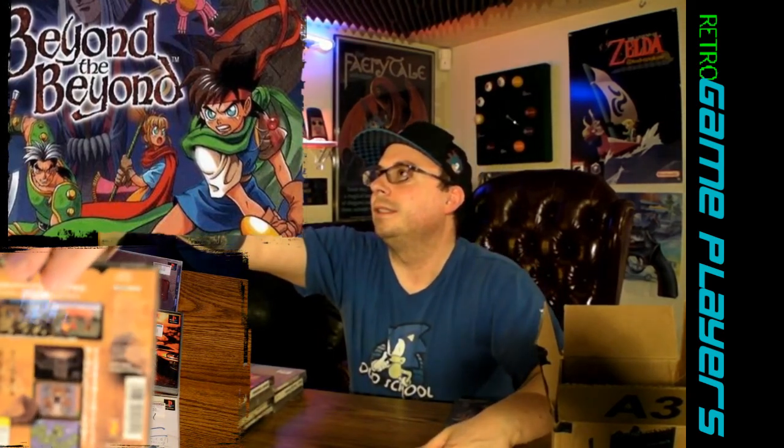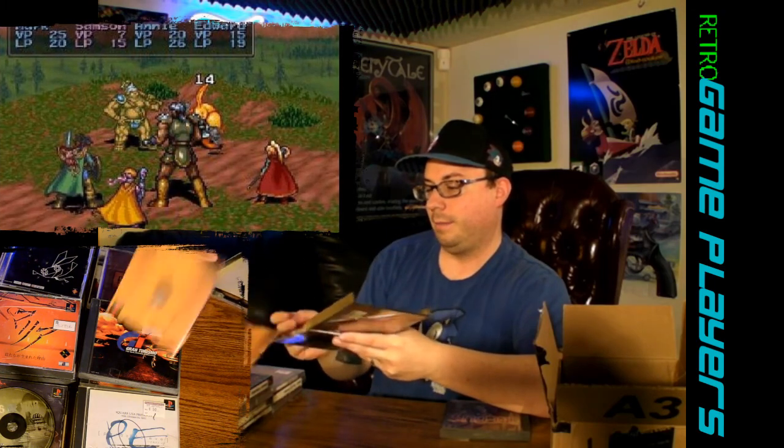Beyond the Beyond. I don't know, that's kind of an interesting one. It just says RPG on the back, and it looks like a standard RPG. There are some basic RPG elements happening there. Looks pretty cool. Inside, got a big book, and then some kind of sticker set. I don't know why they give you all these stickers, but that's cool. So there's that one.